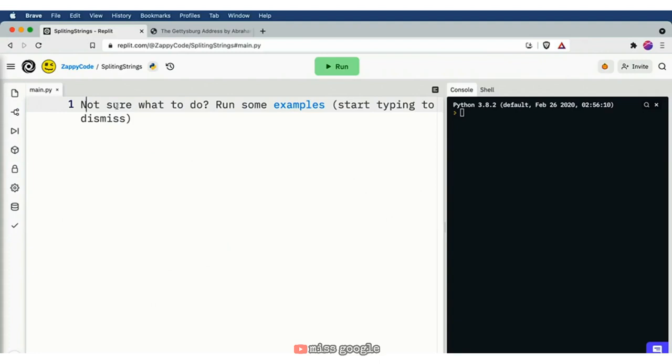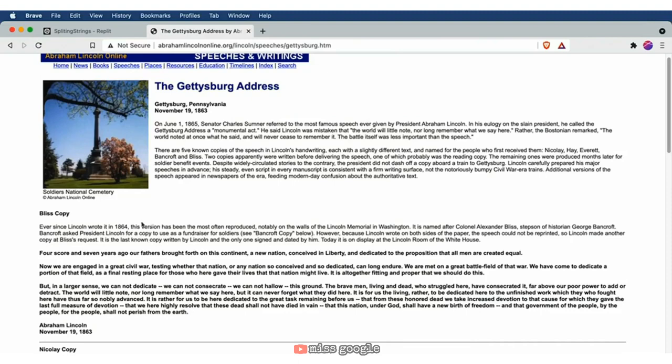So, before we move forward, there's one last concept that we've got to learn, and that's how do we take text and then put it into a list so that we can actually loop through and do some analysis on it. So the first thing that we want to do is get a really large piece of text. And so for this, I'm going to use the Gettysburg Address, a famous speech by Abraham Lincoln.